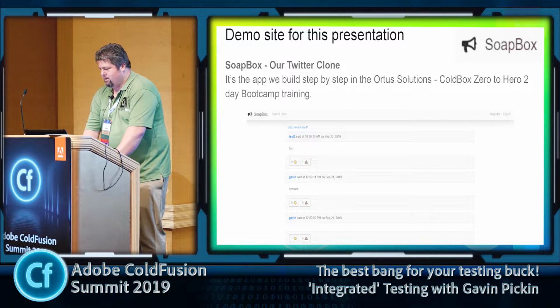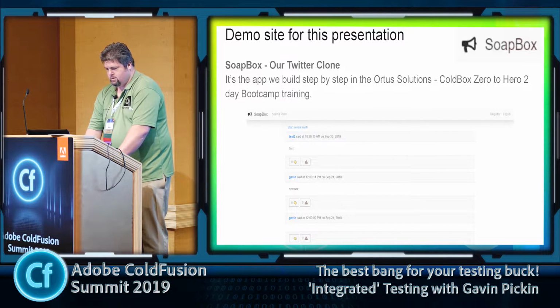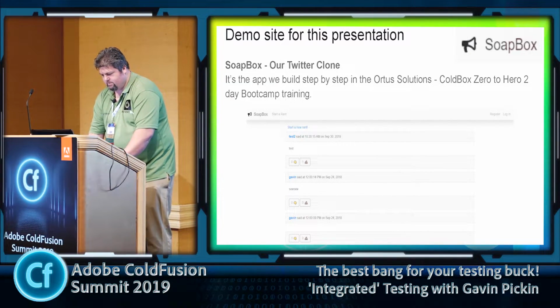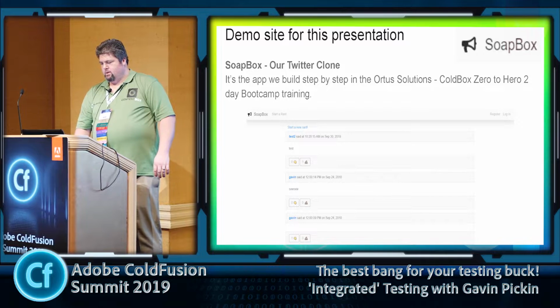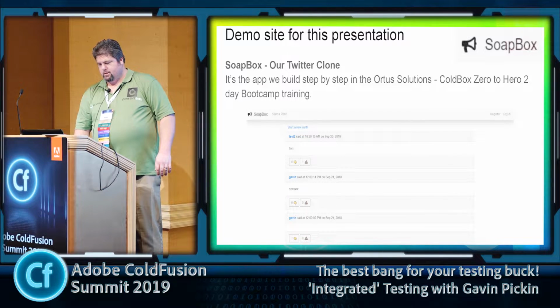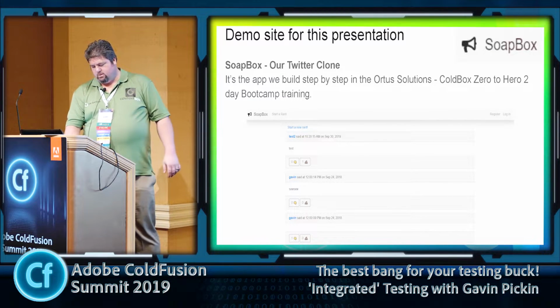So, simple little thing. If I come in here and log in, oh, wow. Is that figured out? Make a new account. Password. Yep, there we go. Okay, so I come in here, fist bump, chocolate swirl ice cream. I can click on a person to see all their rants, etc. So, real simple little app. But that's what we're going to be testing today to make sure it's doing what I think it should be doing. So, we're going to add some tests to that.